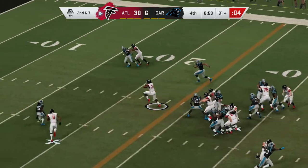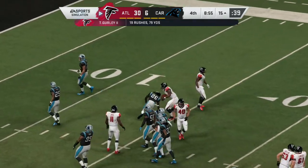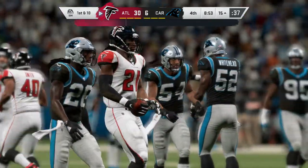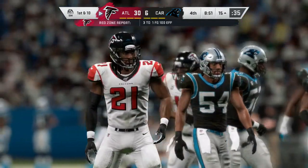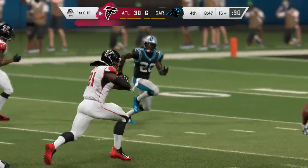They'll stick to the ground game with Gurley. And taking it to the 15-yard line before he's brought down. 17 yards and a first down for Atlanta. Starting to look like this drive, it may be the final nail in the coffin.